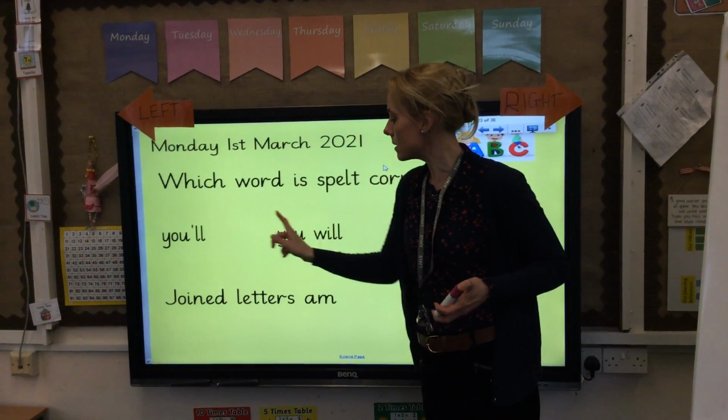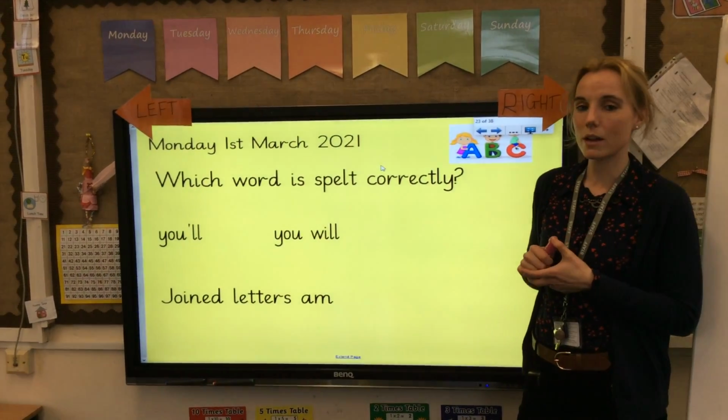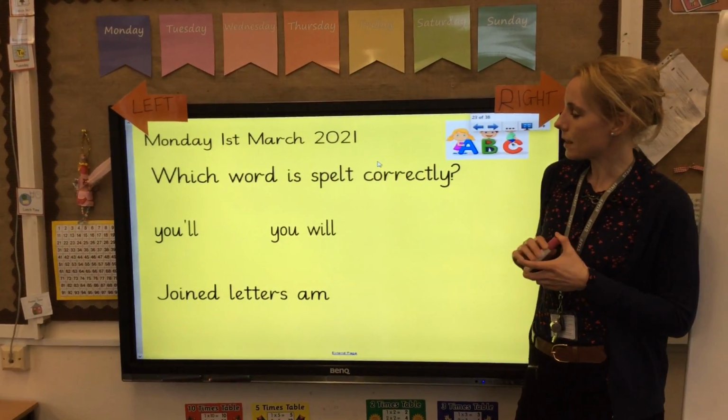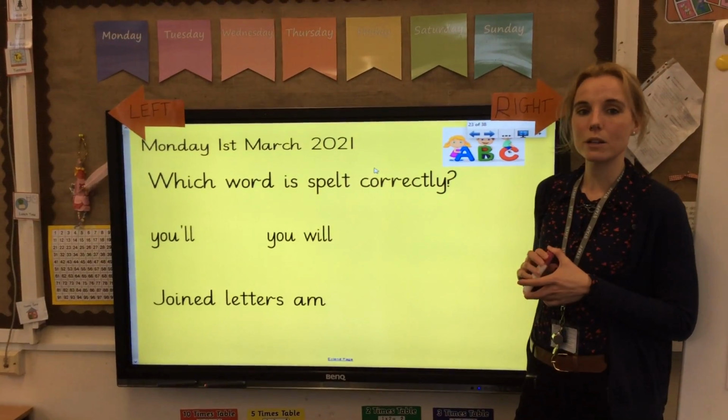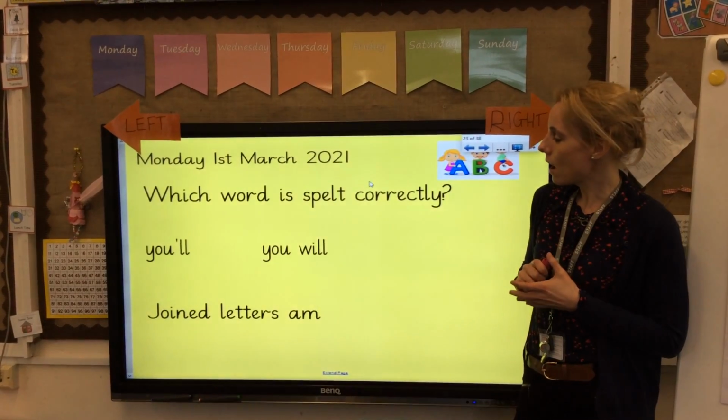We're going to start like we were starting every day last week with two words. We've got this word and this word. I'm not going to read them to you yet. I want you to have a close look at those words. Which word do you think is spelt correctly and which word do you think is spelt incorrectly? So have a good look.